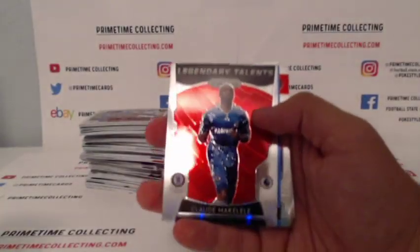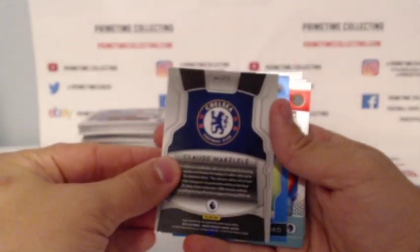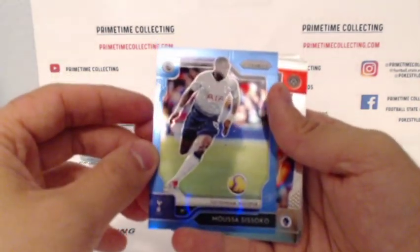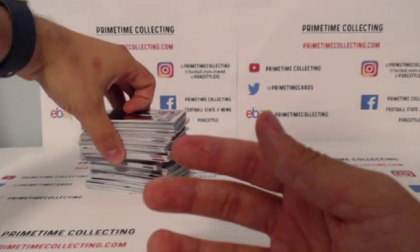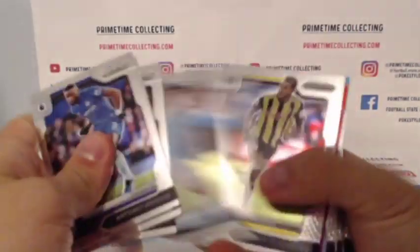All right, legendary talents, Claude Makélélé, not numbered for Chelsea. And Moussa Sissoko for Tottenham, blue refractor, numbered at 199. Already some low numbered cards for Tottenham. Stack number two. Base.